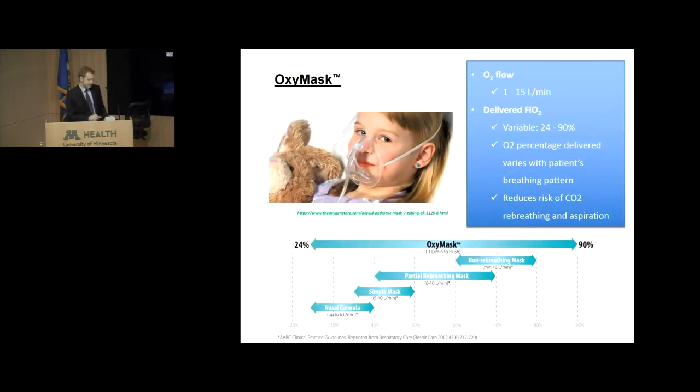Lastly, what we have available is the so-called Oxymask, and that mask is a special design that supports very low flows. As you can see, you can use the Oxymask with flows as low as 1 liter per minute, which would usually cause rebreathing of carbon dioxide in certain oxygen masks. This mask, due to the open design, is able to eliminate a lot of carbon dioxide. So the delivered FiO2 is variable, 24 to 90%, depending on the gas flow. Those masks are considered to be a little bit more comfortable for patients and reduce the risk of rebreathing and aspiration because of their open design.